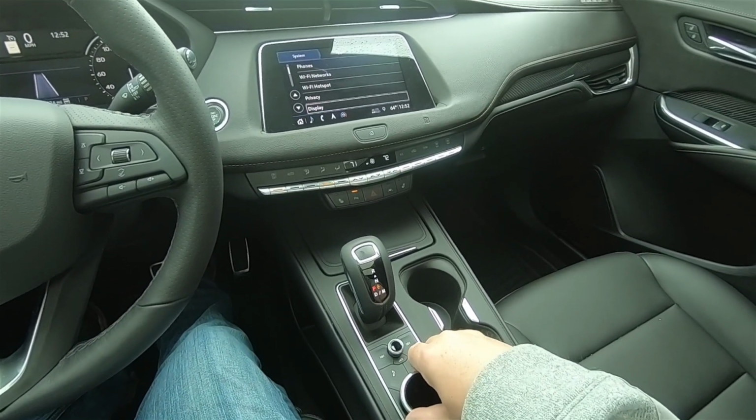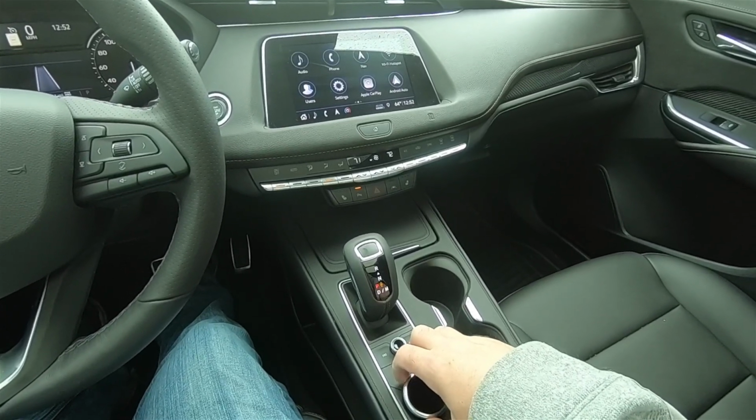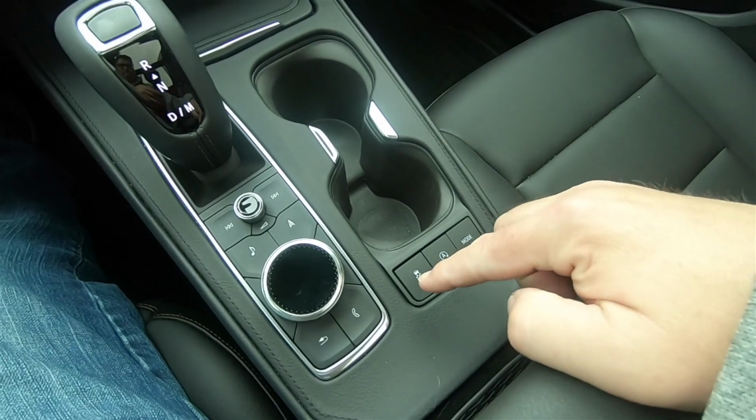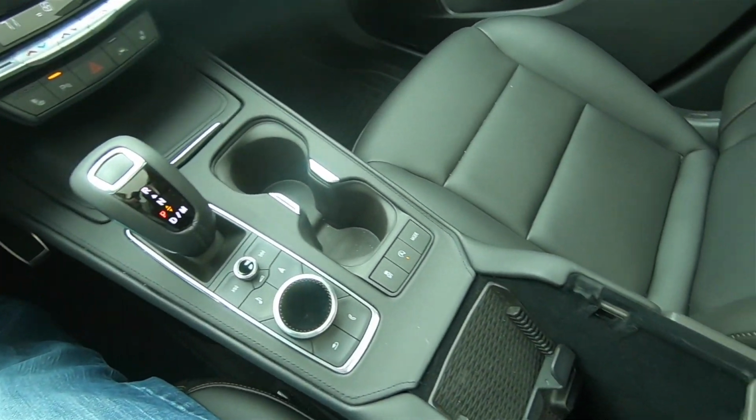Just makes it really easy if you don't have to reach and touch the screen. You can just reach down and use the wheel to control your screen without taking your eyes off the road. Here we have our traction control, auto start, stop, and things of that nature.